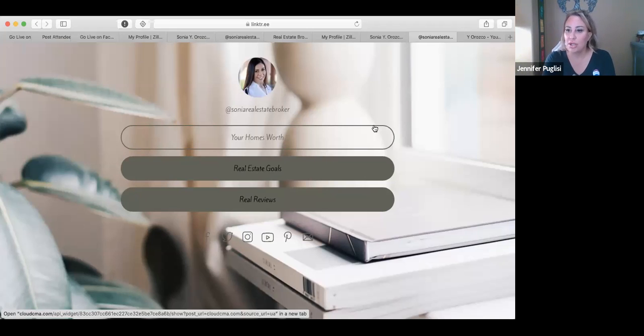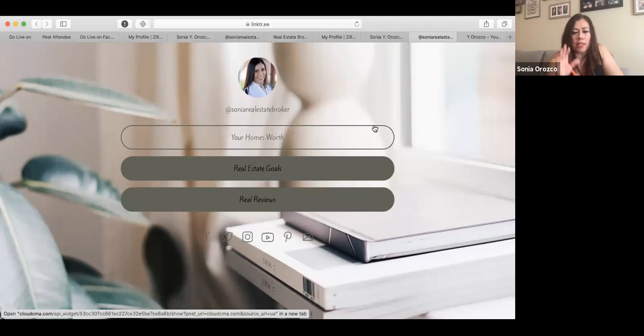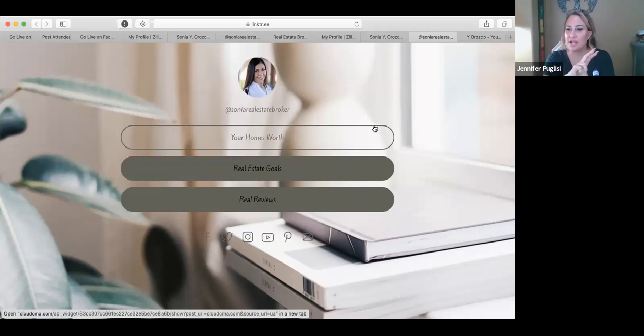I would. I would categorize them, so that if people are looking for something specific, like if it relates to title or lending or social media, they know what library to go in. I would definitely do that, because otherwise you're going to have this long list, and they're not going to go through everything. So you can categorize it.